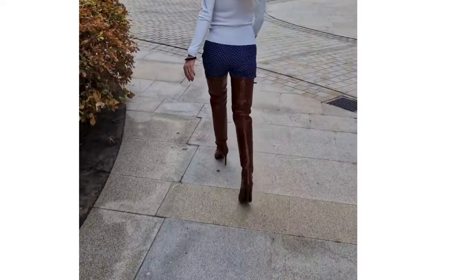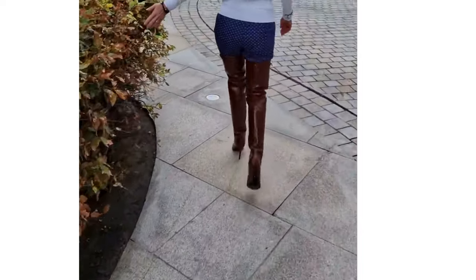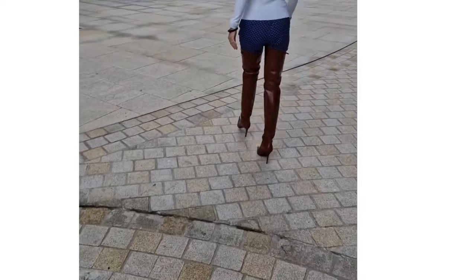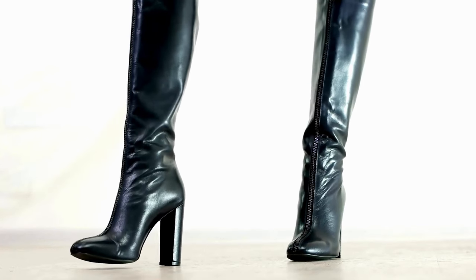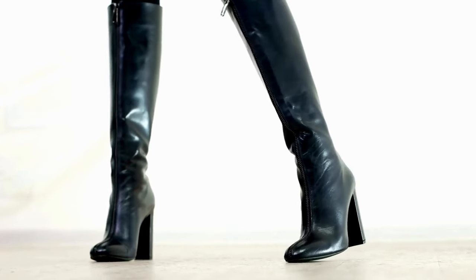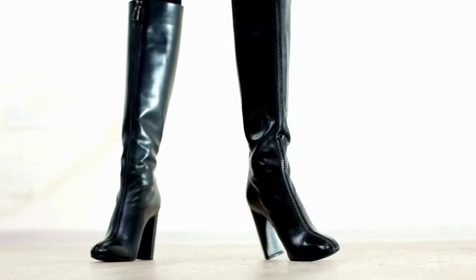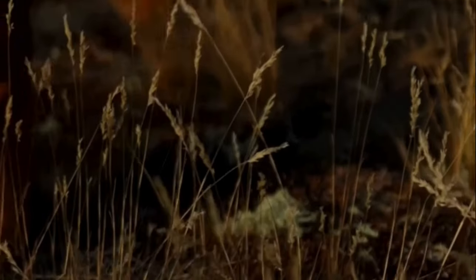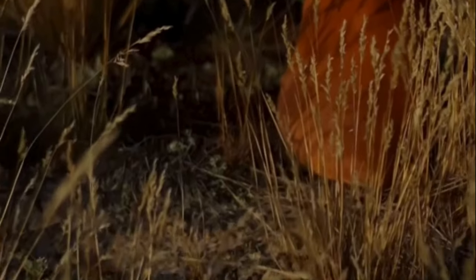What sets thigh-high boots apart from your average footwear? Let's peek behind the curtain at the unique fabric and design elements that make these boots special. Thigh-high boots are crafted using a variety of materials, from the classic elegance of leather and the soft allure of suede, to eco-friendly vegan options. There's a pair for every style and conscience. The choice of material not only influences the look and feel of the boot, but also its durability and comfort.